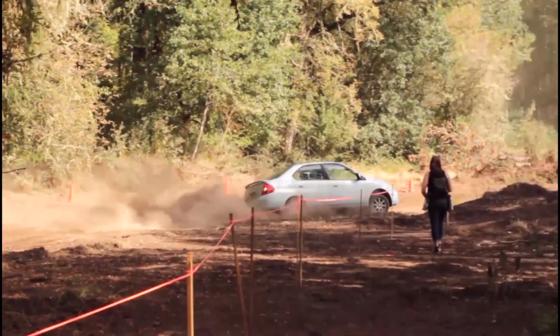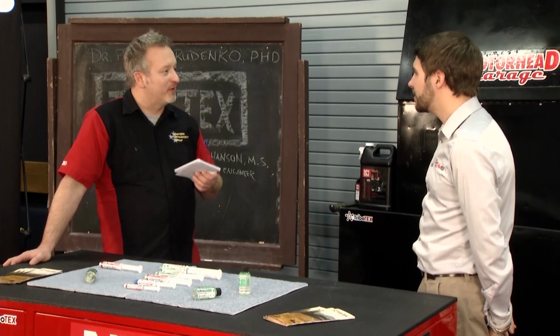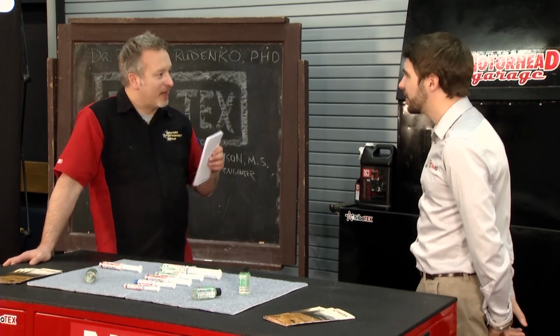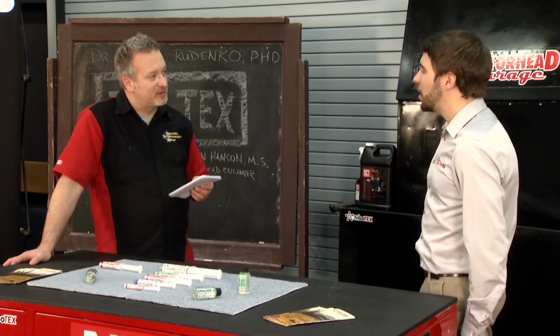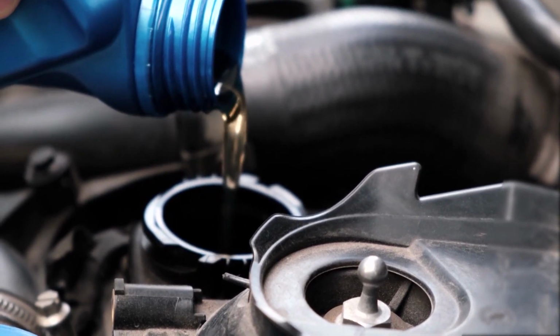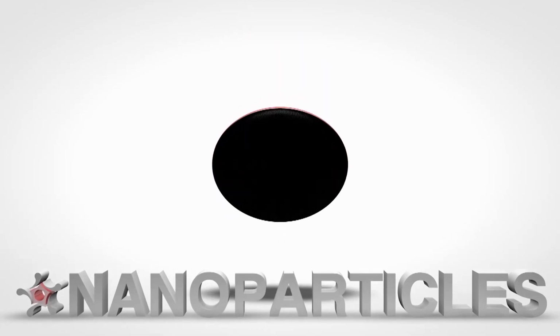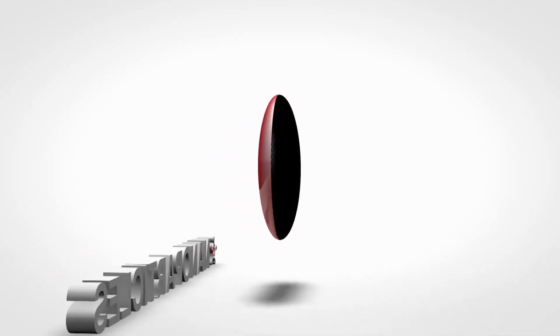We talk about oil. There's all kinds of oils out there, and for cars that have been around for a while, there is the high mileage oil. Should I use that for my older vehicle when I'm using Tribotex? You can use any oil, but we recommend using just a normal oil. High mileage oils have special additives in them, which can compete with Tribotex nanoparticles. The Tribotex nanoparticles are going to be superior to those particles that you're going to find in your oils.